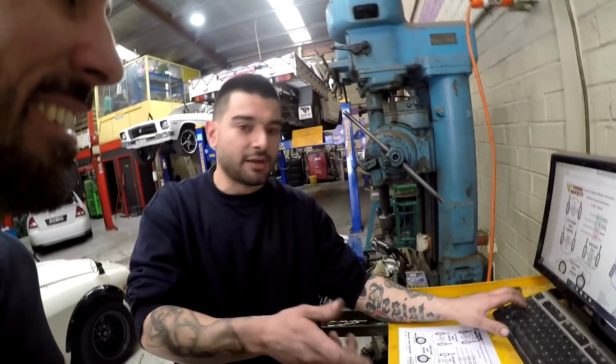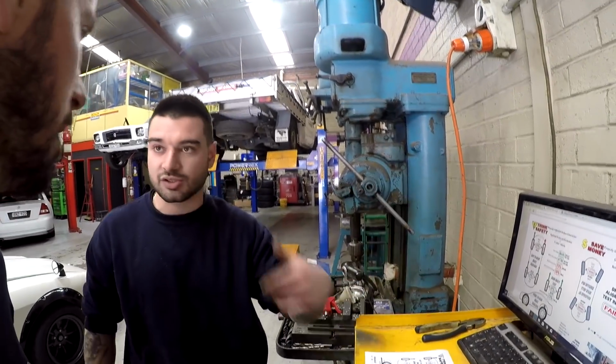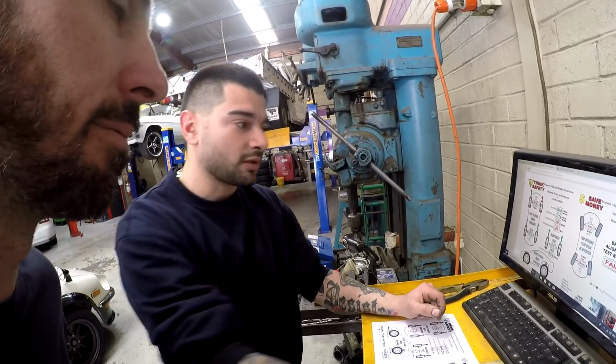This machine's just set up for rego inspection. So you roll the car on, hit the brakes, and it's just easier for me to say fail or pass. Yeah, sure. For this sort of deal, I want to check the numbers myself. Exactly.